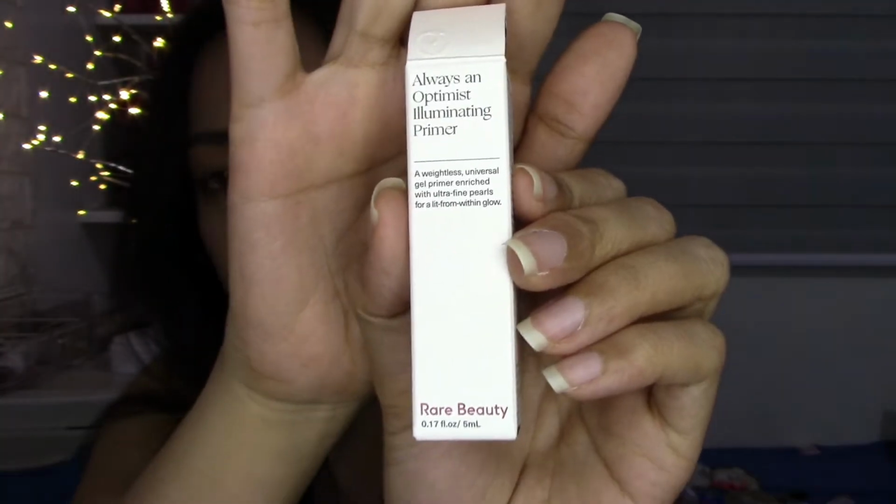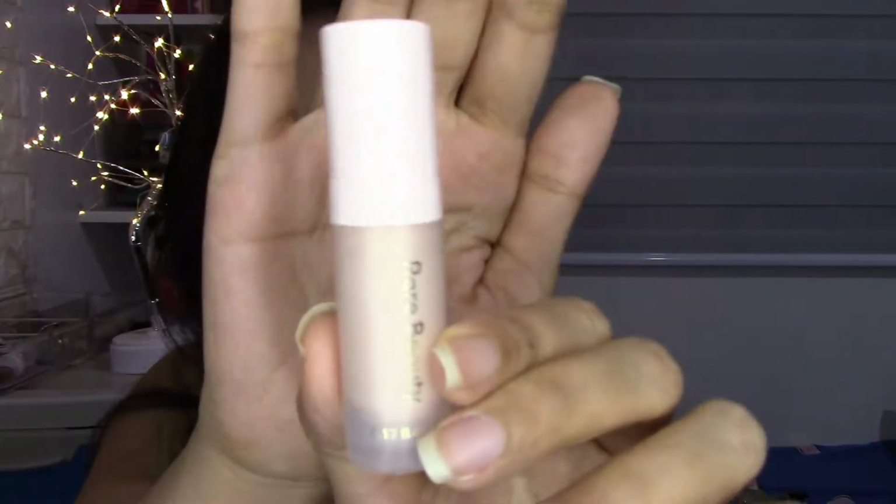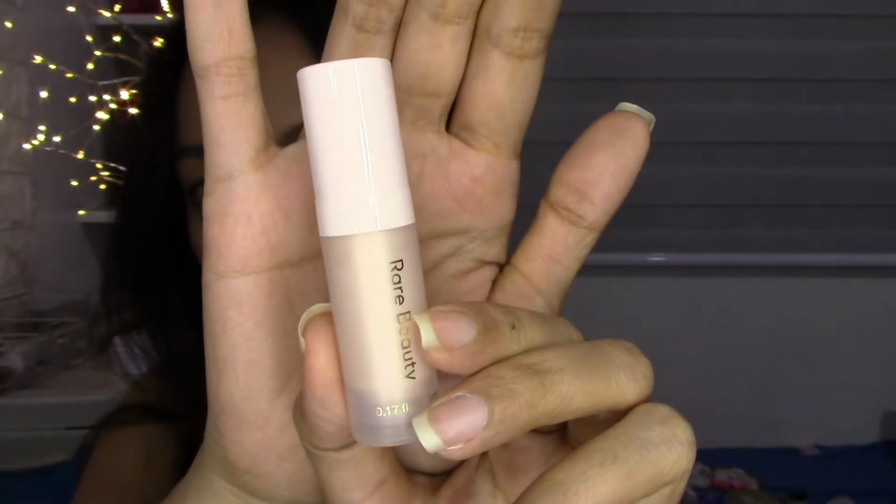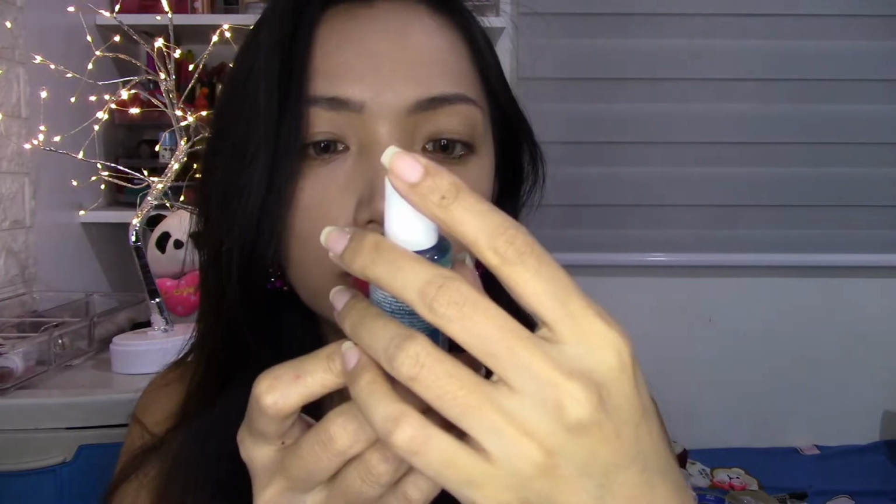The next two that I have are samples. This one is the Rare Beauty Always an Optimist Illuminating Primer. This is from Selena Gomez's makeup line, as you all know, and this is a mini baby version of their primer. Looks like it's the exact same packaging but just smaller. So there's that. I swatched this on my hand the day I got this. It's really illuminating.